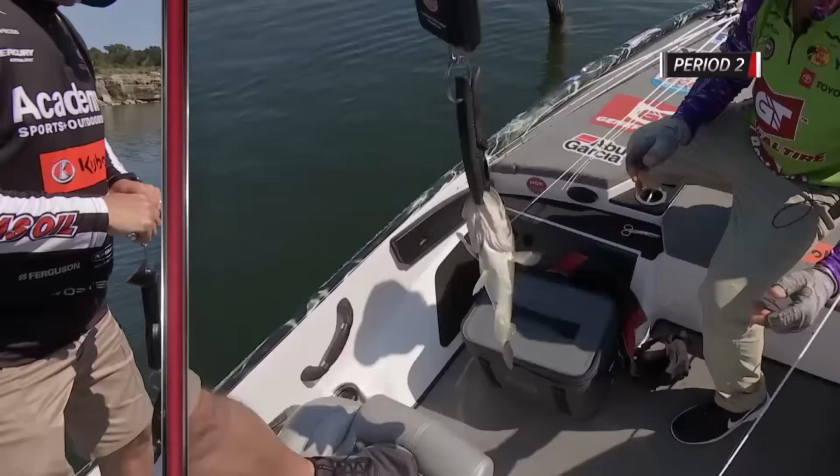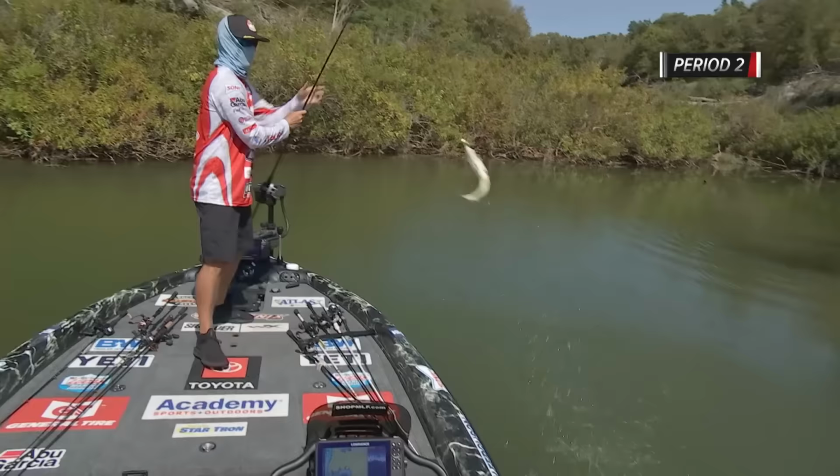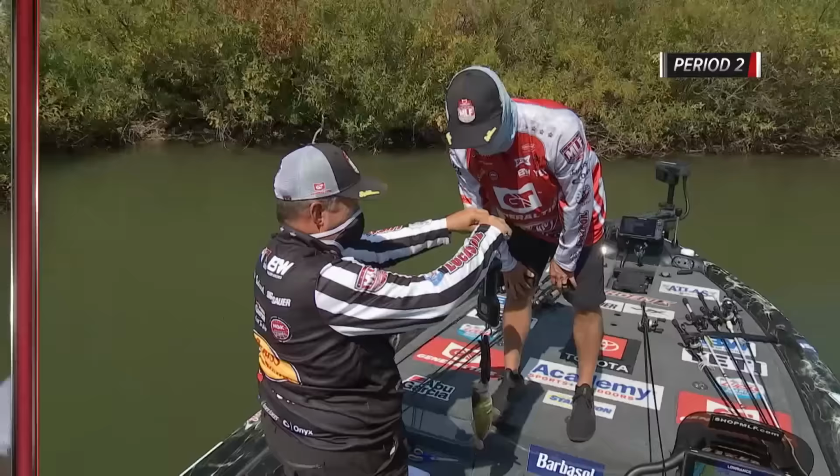One pound, 2 ounces. All right, 1-2. It's a keeper. Dude, I was over that. 15 ounces, non-scorable. Jeez, dude.